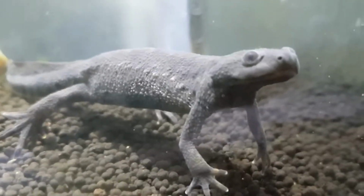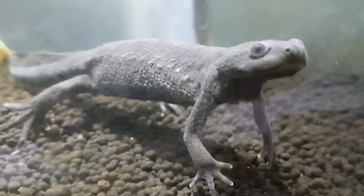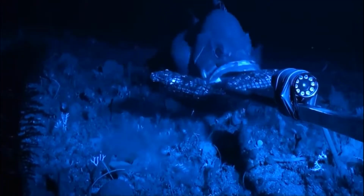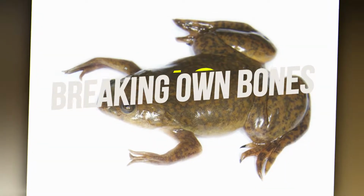While some lizards are known to let part of their tail drop in order to keep predators occupied as they escape, that is way too cute compared to what other species are willing to do to stay alive. Let's dive in. Number 10. Breaking their own bones.